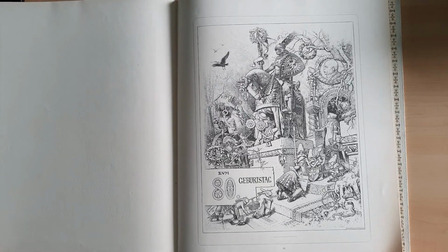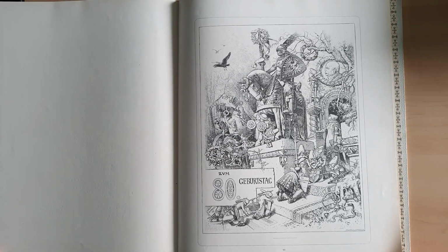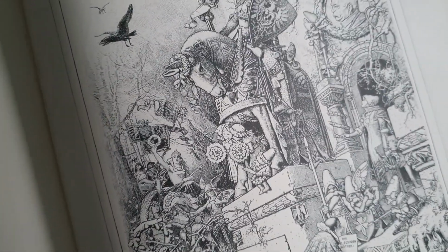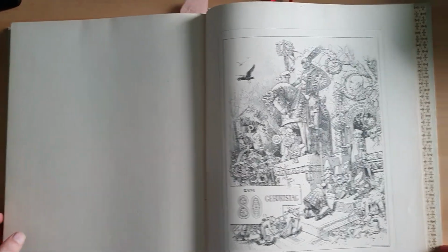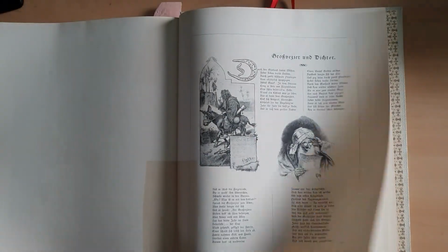So if we end here, 80th birthday, 80. Geburtstag. Beautiful, beautiful illustration, full of little characters, with this wonderful knight on a horse. I'll just pull it up here so you guys can see it a little more. And, oops, hit the camera. An absolutely gorgeous illustration. And again, you can look for him. You can see lots of his work on Pinterest. But definitely somebody worth looking into.